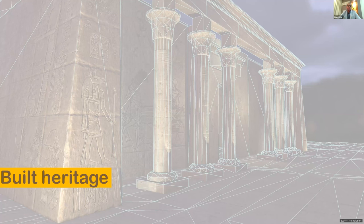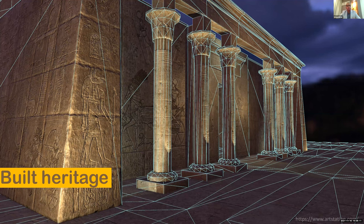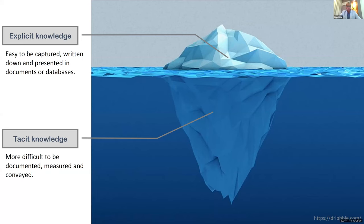So the context of this study is built heritage, which expresses the richness and diversity of our common past. We believe that our monuments are not just physical objects, but they also communicate meanings and values over time. And these meanings and values tend to vary from explicit information, which is relatively easy to represent or communicate, to more tacit qualities and values, which are more challenging to communicate. Examples of tacit knowledge of our heritage are architectural qualities, cultural values, artistic features, and symbolic significance.